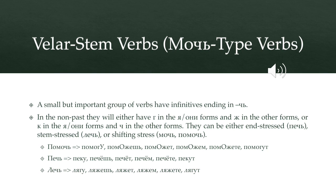And then you can have stem-stressed, as in lech, the perfective of to lie down. And note, not only is this a velar stem verb, but there's this really funky vowel mutation that happens in it. So the ye turns into ya. Ya lyagu, ty lyazhesh, on lyazhet, my lyazhem, vy lyazhete, oni lyagut. Velar stem verbs will also have some funky stuff happening in the past tense, but we're not going to worry about that right now. I think we've got more than enough to be going on with just the non-past for this group of verbs.